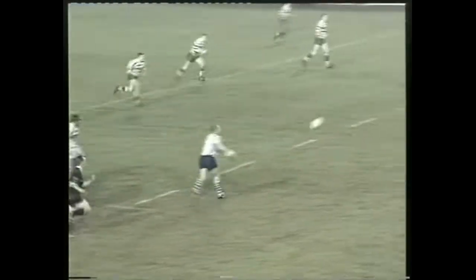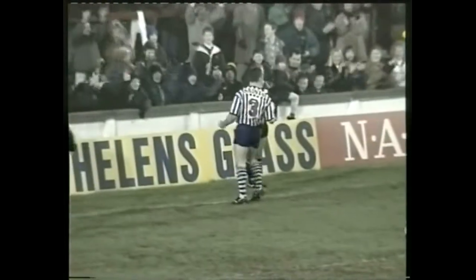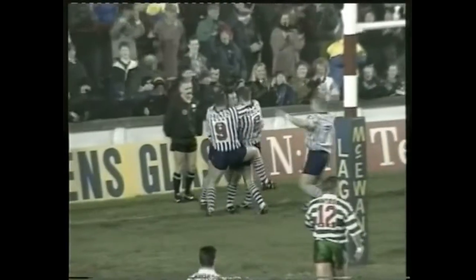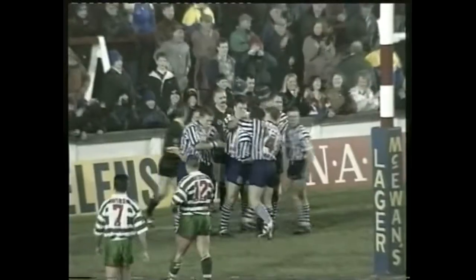Well, I hope so, as far as I'm concerned, Jim. I know you won't. Saints win possession from the scrum. Oh, we are! Andy Northey under the sticks. Super work by the Saints. Oh, Warrington are being absolutely blitzed.